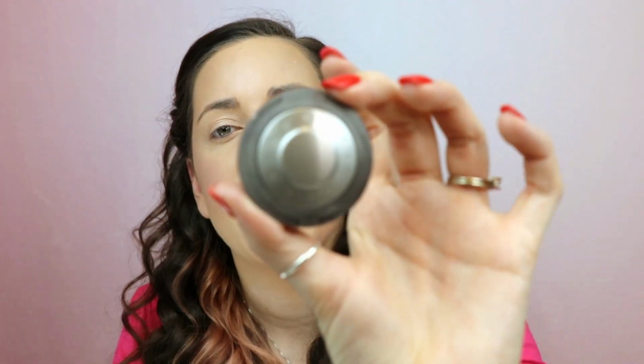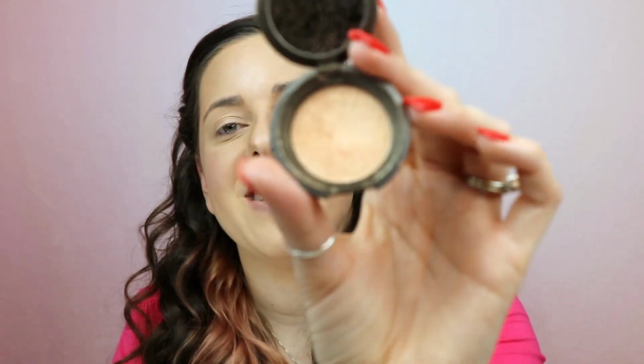All right, and now it's time for actual highlight, and so I'm using my favorite right now, the Becca Champagne Pop. I just have a little mini one here in the shade Champagne Pop. I'm just so used to calling it Becca Champagne Pop that I forget that's actually the shade. It's not just the formula. The actual formula itself is called the Shimmering Skin Perfector in the shade Champagne Pop. But everybody just knows that it's Becca Champagne Pop.